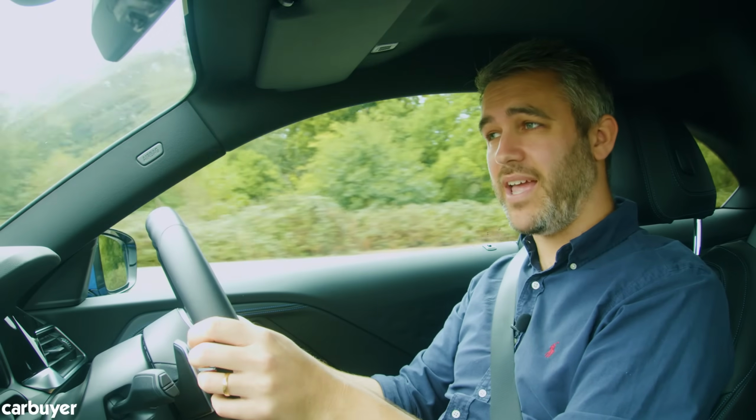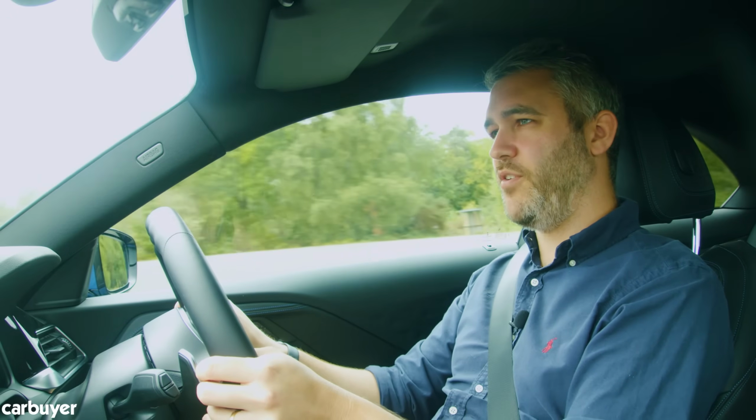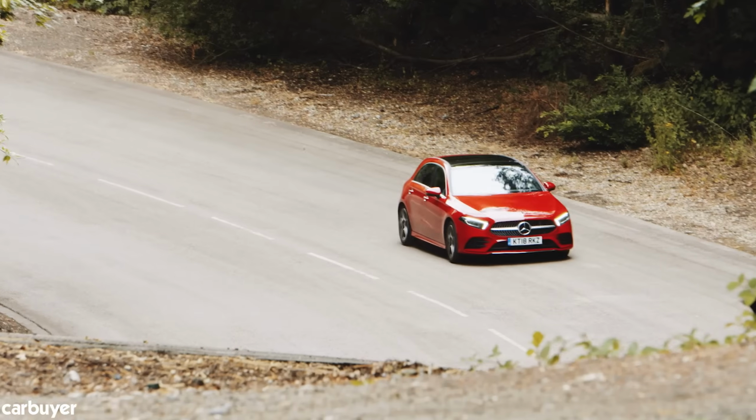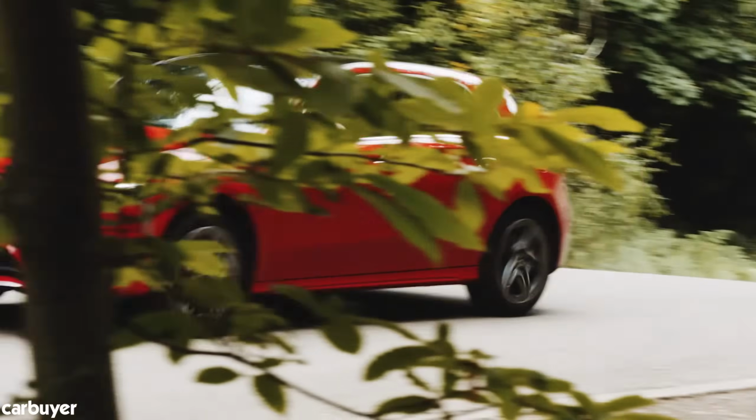So it feels quick. It definitely doesn't have the soundtrack of the M240i, but if you want something a bit different to the usual 3 Series or, I don't know, the Mercedes A-Class diesel that a lot of people looking at this kind of car will consider, then it's definitely worth a look.